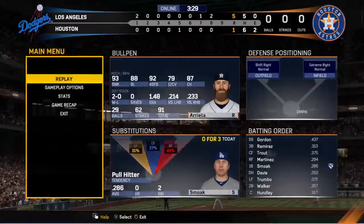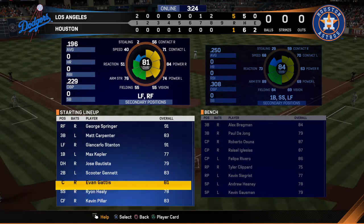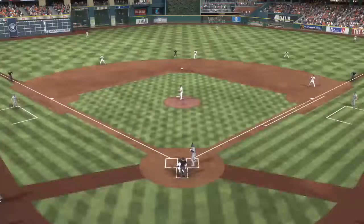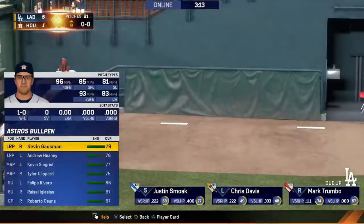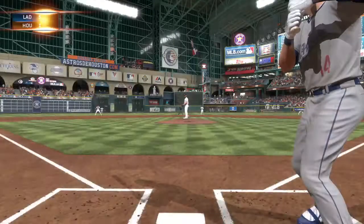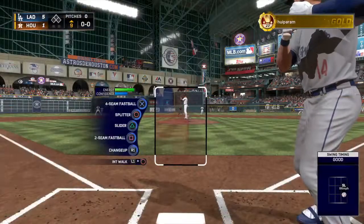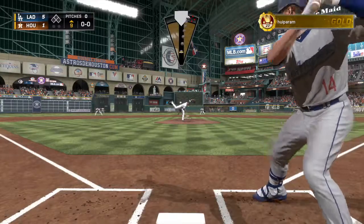Here's Justin Smoak. Now, he'll be charged with trying to get on board, leading off. Now some action out in the Houston bullpen as it appears both a lefty and a right-hander are up to throw. Kevin Gossman enters from the pen to start the 9th inning as he'll try to keep the score right where it is heading to the bottom of the 9th.